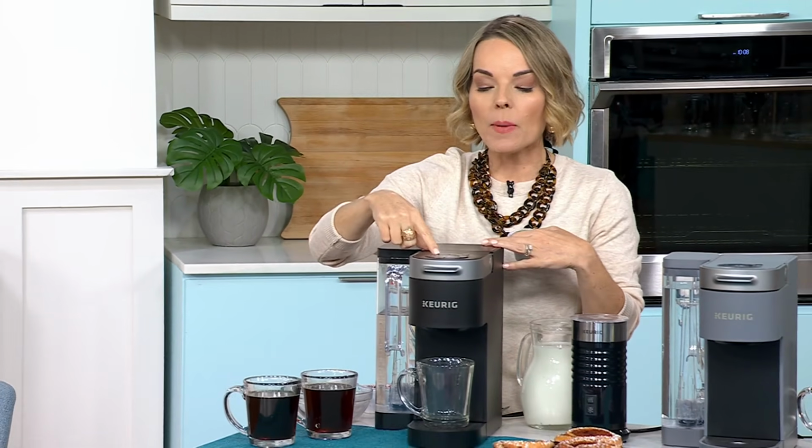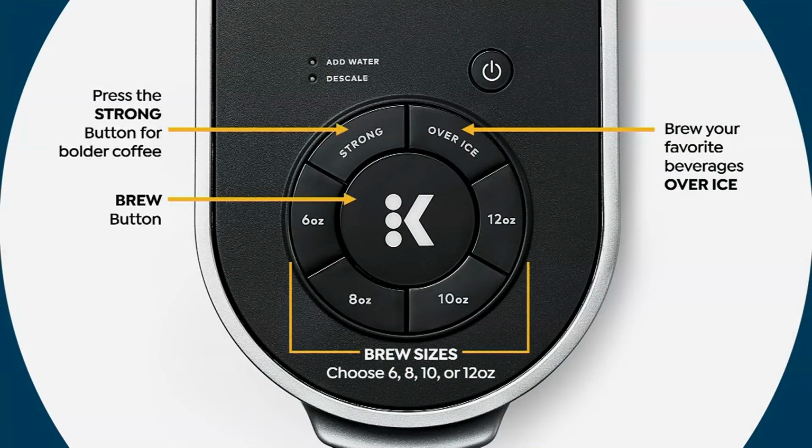The second thing to know about this machine is that there is a strong button. The strong button literally slows down the brewing process. So think about a pour over or a French press or something like that where it sits on the grounds just a little bit longer. That's going to allow it to come out even stronger.